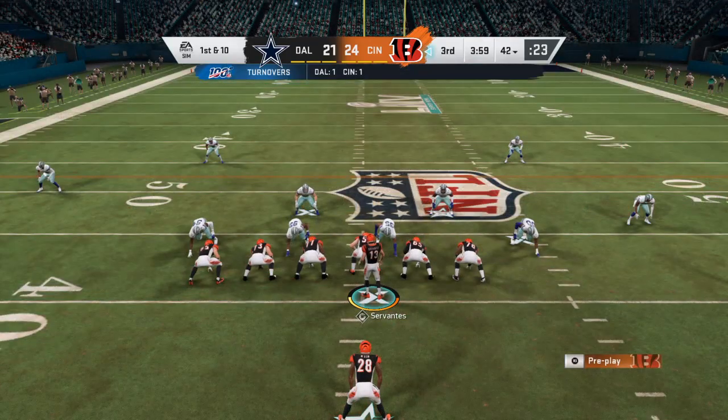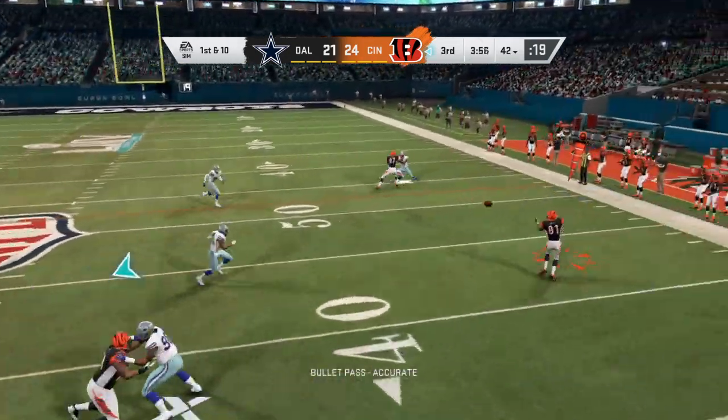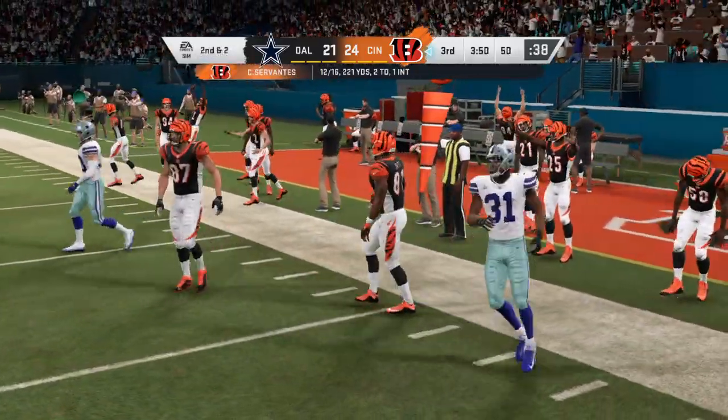Both offenses have been clicking in this one. A lot of points on the board. We'll see if that trend continues. Britt's got it, complete. And they'll get him down after a pickup of 8. 2nd and 2.